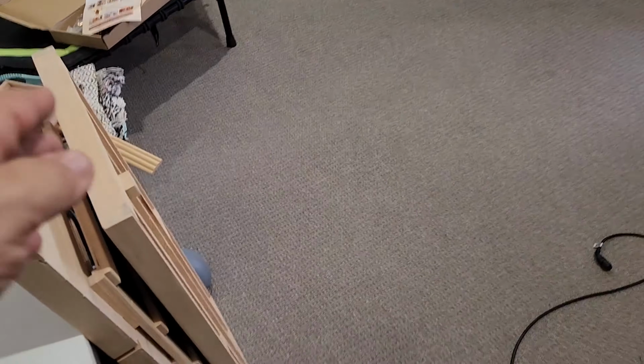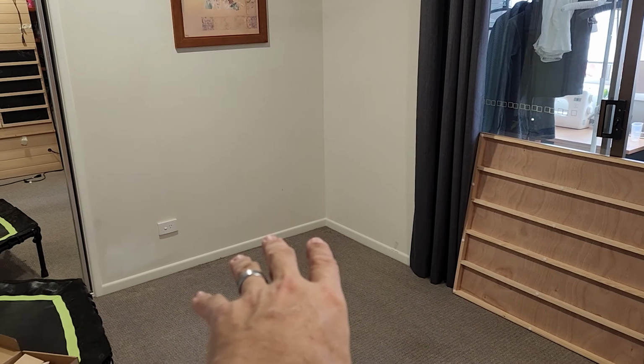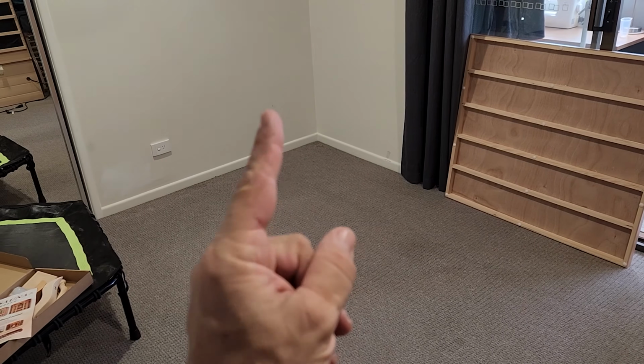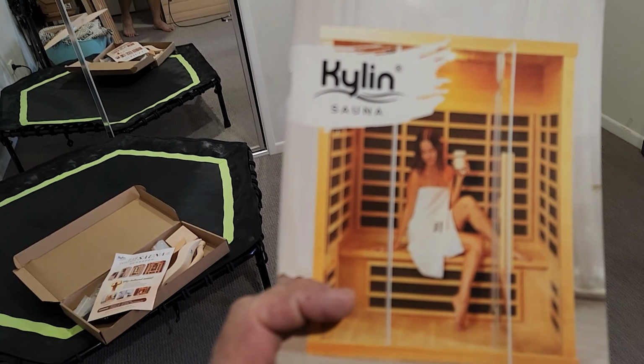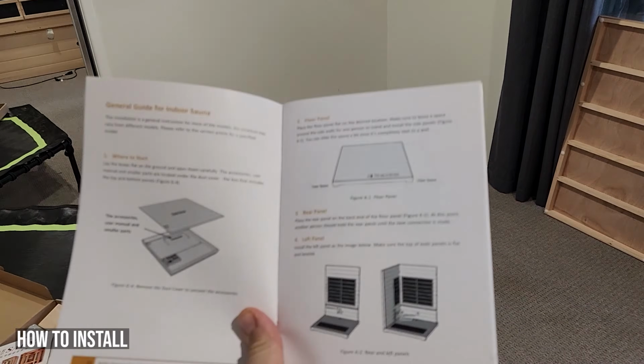Okay, so we have all our parts and pieces of the infrared sauna here. We are going to be setting it up just in our spare room right there in the corner. That's where the wife wants it, and where she wants it, that's where she gets it. Now I'll be following the manual. It'll tell me exactly how to put this together. Let's have at it step by step.